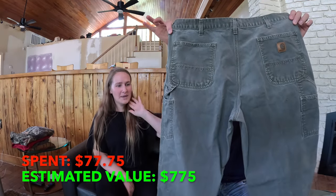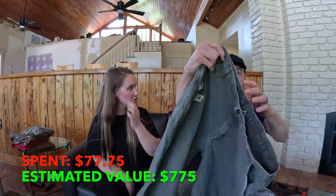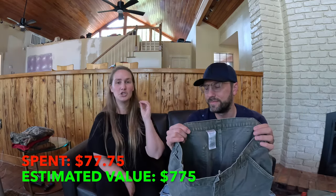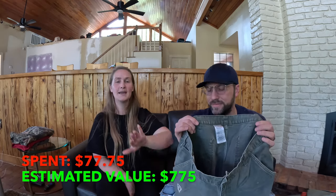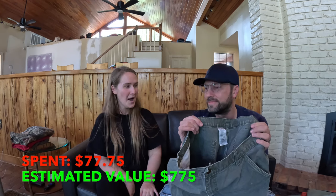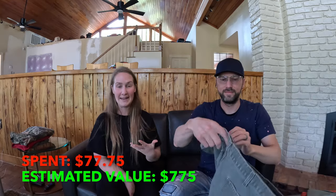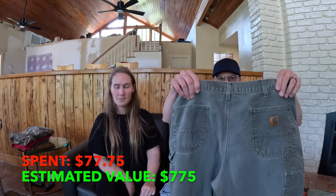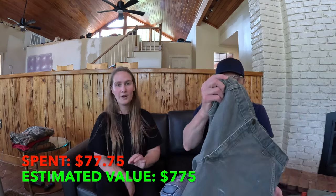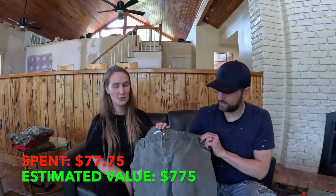And I saw them and I was like, we're starting to learn that anything that's Carhartt and vintage, you probably want to pick it up. Not like jeans probably, but jackets and specialty pants like camo or this green cargo. So I looked them up, because we sold a camo pair for $85. Sure enough, the sell through is really good, and they sell anywhere from $70 to $100. And we got this pair of pants for $3.